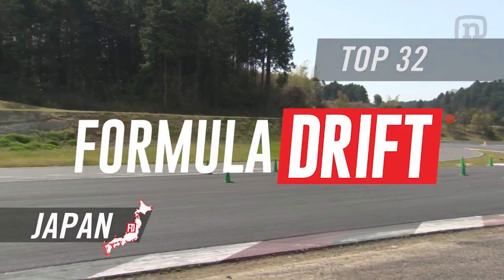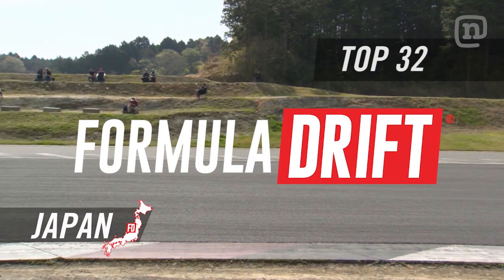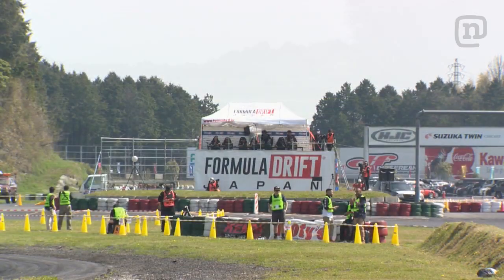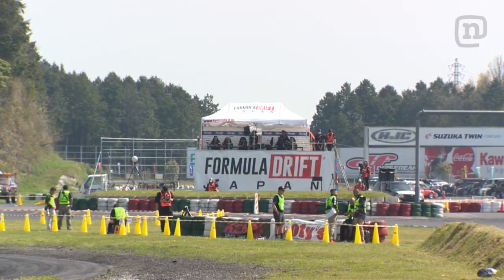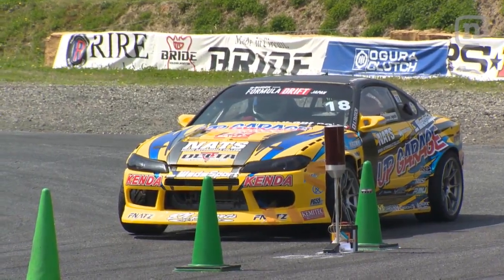Welcome to Formula Drift Japan, round one here at Suzuka Twin Circuit. Yeah, so a great set of qualifying yesterday. Now we're into the top 32. The weather is tremendous. The track is extremely dry now. An exciting way to kick off the first round of Formula Drift Japan.